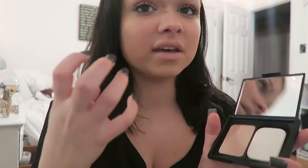And then on top of everything, I used their mattifying powder. This is in the shade Translucent. This mattified my face really, really well. I wish it was a bigger size because I like to use a big face brush so I can get it evenly across my whole face. I don't like to use a little one, so I wish it was a bigger space. Other than that, it worked really well. My face came out really, really matte. It's so hard to tell on camera.